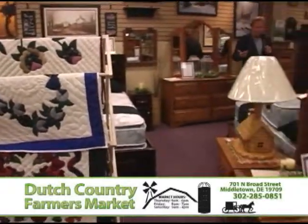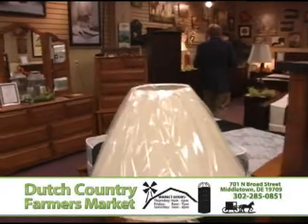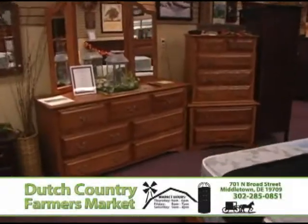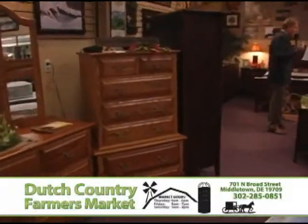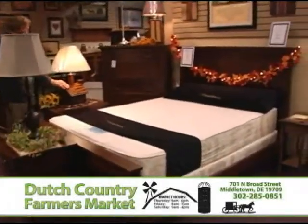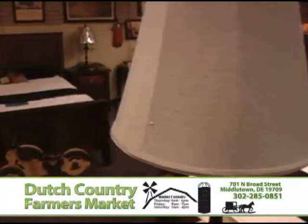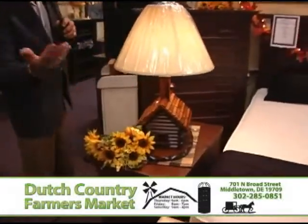Every time I come in here, I'm shocked, and I say I wasted my money on my bedroom set, because I look at this and it's just absolutely gorgeous. And then they've got different types of accessories too to go along with it. The lamps, where are you going to find lamps like this? Absolutely, you just can't find them.